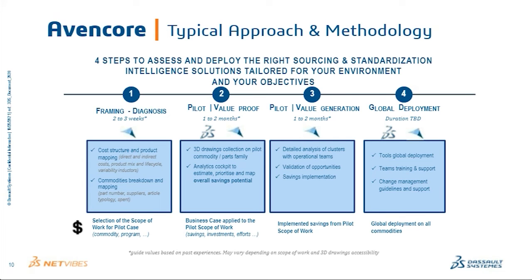Then we enter into what we call the value proof through a pilot. We select together the right pilot commodity that would generate savings. We perform a first value proof, meaning that we gather a preliminary set of data, a sample of your data, and we integrate it into the tool and see together how it looks. We validate that, using your data, there seems to be potential, and we seem able to generate substantial savings. And how much? Is it 5, 10, 15, or even more than that?